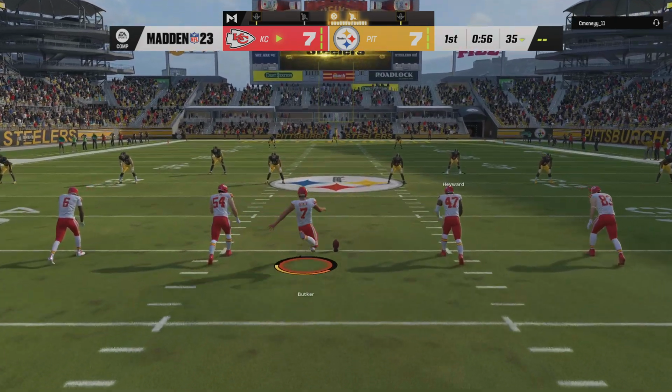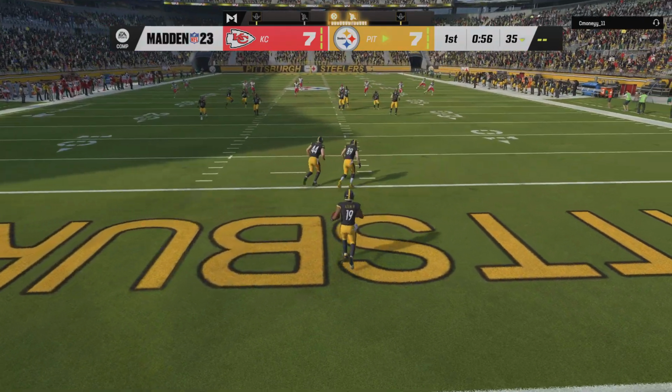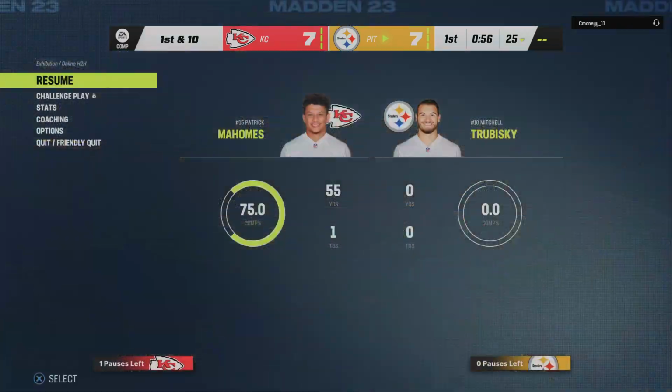Tied at 7 now as they kick it away. And no return on this one as the fair catch is made.